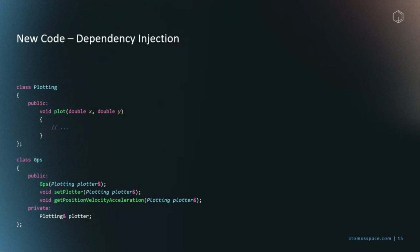Reading more, we potentially will get CTAD. The constructor would allow for us to have CTAD, because if GPS was a template, you'd have to templatize GPS on plotting. For your test, perhaps plotting needs some sort of real resource. So then we could inject a different thing, and that way, if we need a live version, we can have a mocked up version for testing. Cool.